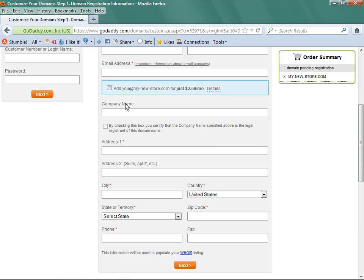That's up to you. A company name, if you don't have a legal company name, leave this blank. Legal company name is like Larry's Computer Class, where you actually go to a lawyer, have them do a search, make sure that name is available as a business name. You pay them. It's pretty cheap. It's a one-time deal, I think. Maybe $100, $150 company name. Then you can put it in here once you get your paperwork saying that's legit. And then there's a checkbox here that actually confirms it. So by checking this box, you certify that the company name specified above is the legal registrant of this domain name. So if you're not a legal company, leave this blank.